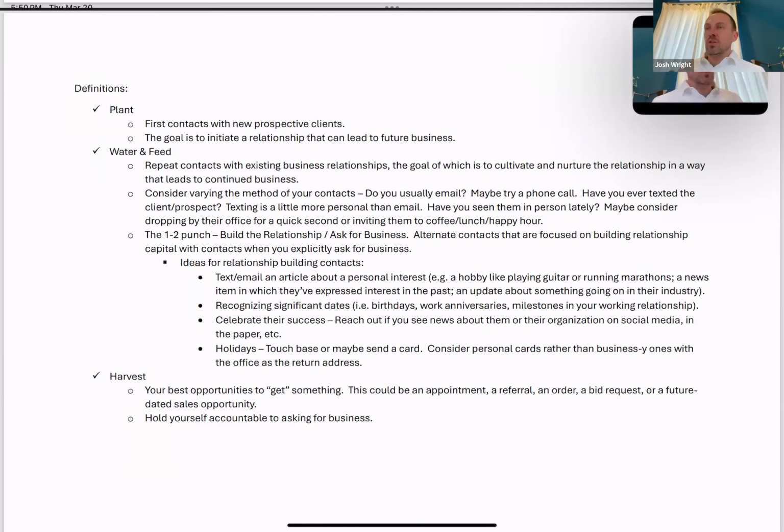Well, there's lots of ways that you can do it. One strong encouragement would be, when you're making these contacts, to mix up the ways that you make the contacts. So vary your methods. Are you somebody that does a lot of email communication? If you're looking to cultivate a strong relationship with somebody, maybe don't just rely on email. Pick up the phone sometimes, give them a phone call, maybe even drop by their office, just pop in, see them in person.